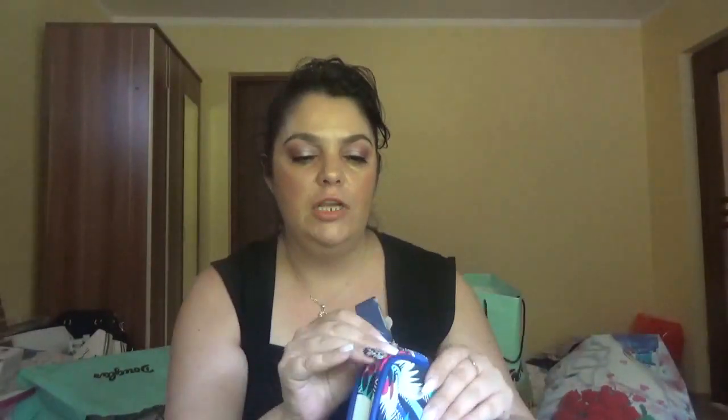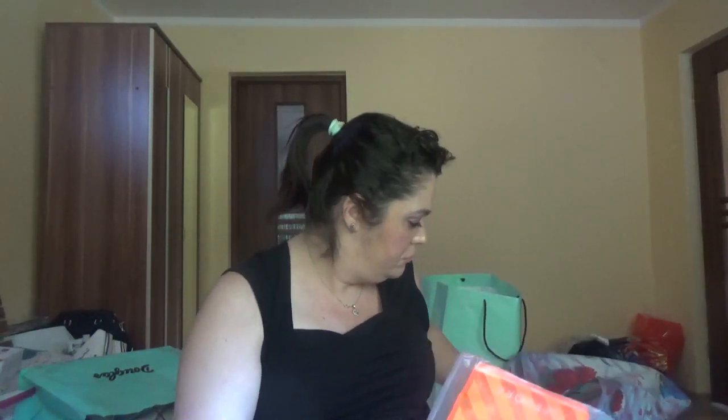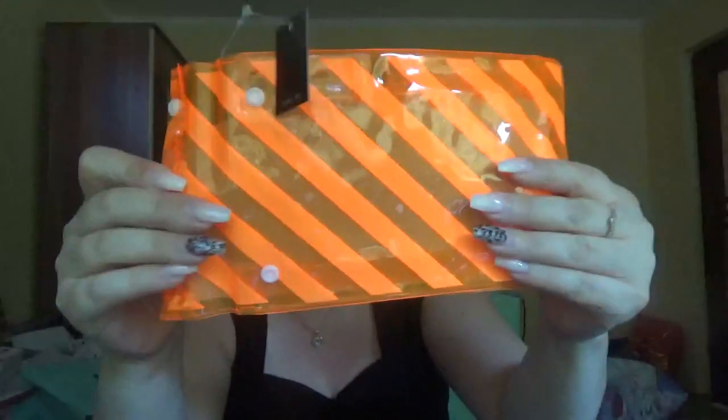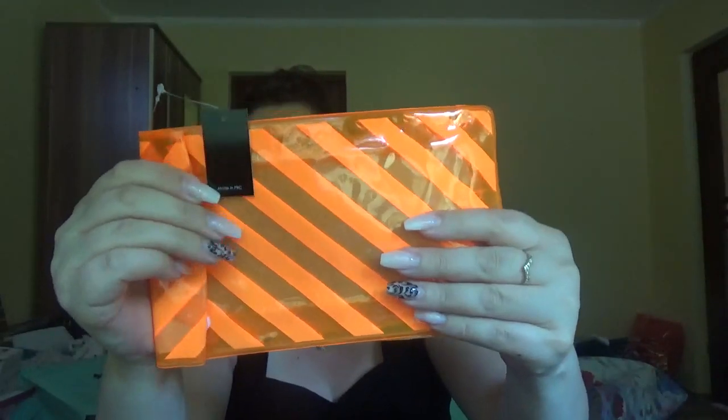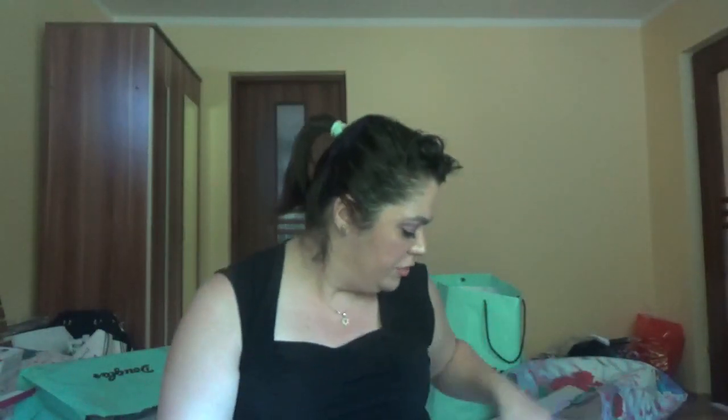And then I have another one here, and this one is from, let's see, the blue one is from Estee Lauder, this one right here, a good size also. As I said, good to carry all those samples. Then I know I have one more. Yes, I have one more from Sephora. And this one looks like this, opens like this. It's a small one and has the Sephora logo here. So those are the three bags.